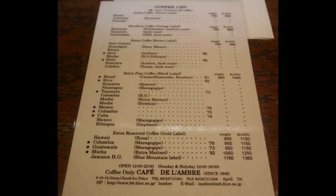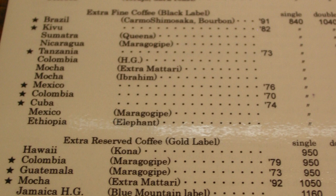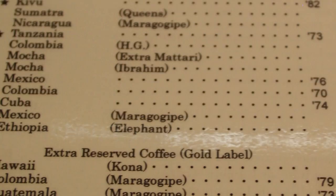On today's menu, the coffee goes back to a 1970 Colombian. But John's got his eye on the 1974 Cuban. Cuba.